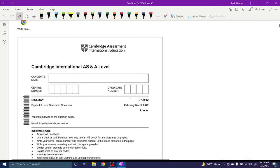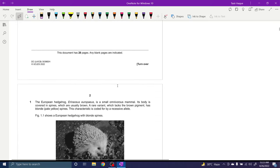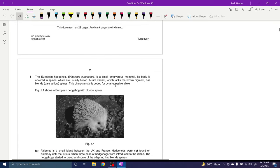I'm solving this bio paper today. Paper 4, 9700 variant 42, February March 2022. The syllabus has slightly changed. There have been new additions to the syllabus, specific parts of it, and some of it has been removed. Like, we don't have C4 plants anymore in our syllabus starting from 2022.